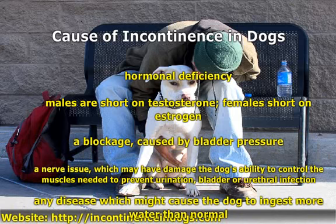Other causes could include a blockage caused by bladder pressure, a nerve issue, which may have damaged the dog's ability to control the muscles needed to prevent urination, bladder or urethral infection, or any disease which might cause the dog to ingest more water than normal.